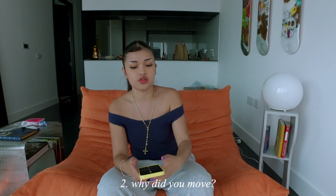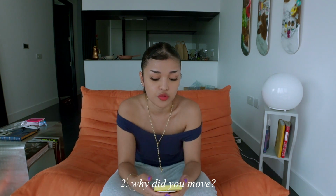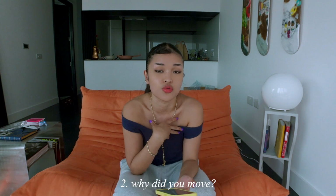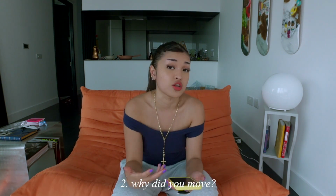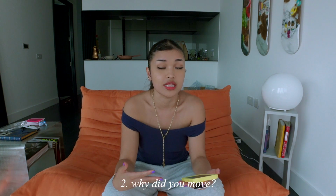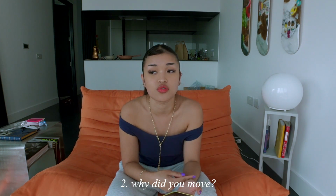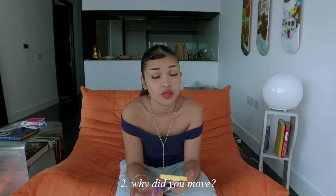I'm really thankful that I trusted my gut and did not rush the whole process of moving, because all I really wanted was to be on my own, and I knew that I wanted to experience living alone. But because I knew that Toronto was not an option, I had to obviously think about other options that I might have.